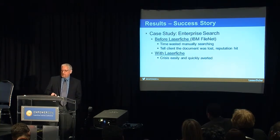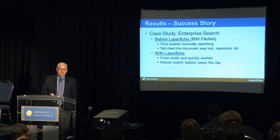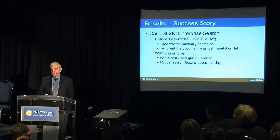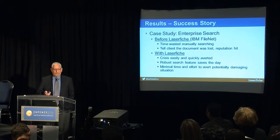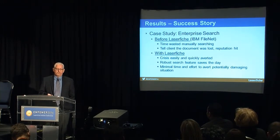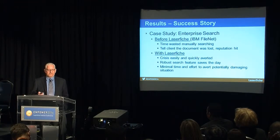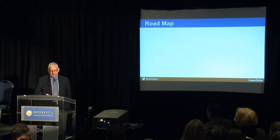So with Laserfiche, we were able to avoid that issue, and that searching capability justified a lot of the things that we are doing and the reasons for why we do what we are doing. And with a little bit of time, it didn't take long. And since that time, we've really been able to appreciate the search capabilities and finding the documents that we're looking for that we didn't have a lot of success with in the past.